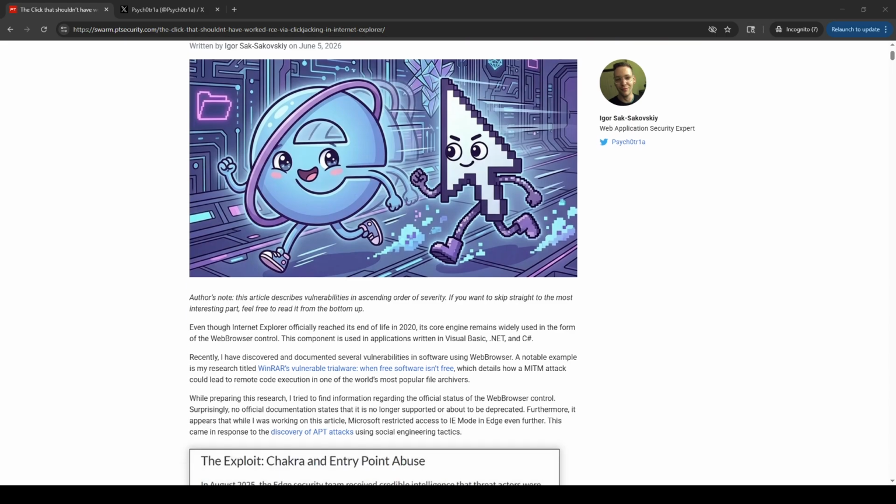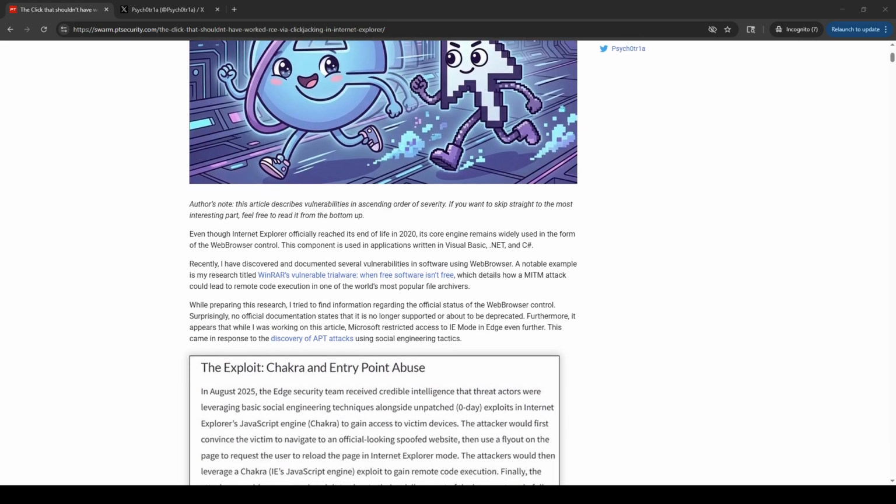Author's note: this article describes vulnerabilities in ascending order of severity. If you want to skip straight to the most interesting part, feel free to read it from the bottom up. See, this is good for us because we get to build up to it, right? It's more exciting that way.